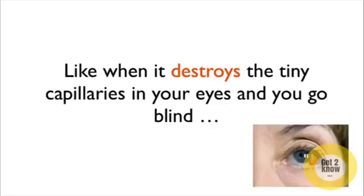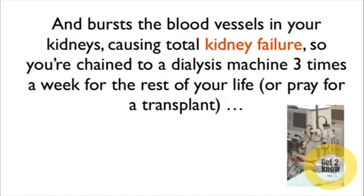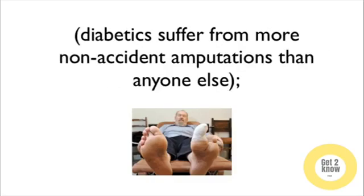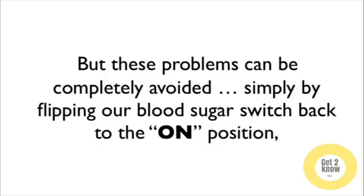Like when it destroys the tiny capillaries in your eyes and you go blind. And it bursts the blood vessels in your kidneys, causing total kidney failure. So you're chained to a dialysis machine 3 times a week for the rest of your life, or pray for a transplant. And this rampant glucose restricts blood circulation to the point that your feet need to be amputated. Diabetics suffer from more non-accident amputations than anyone else. But these problems can be completely avoided simply by flipping our blood sugar switch back to the on position.